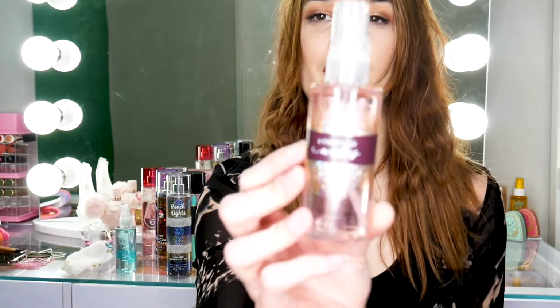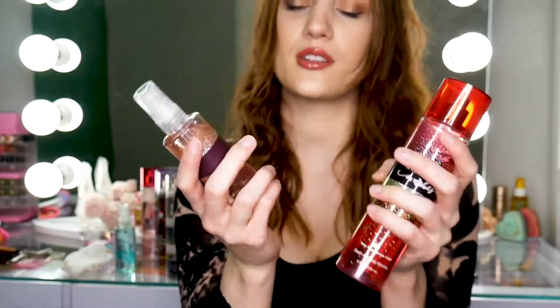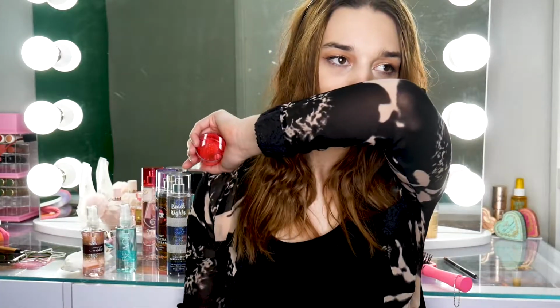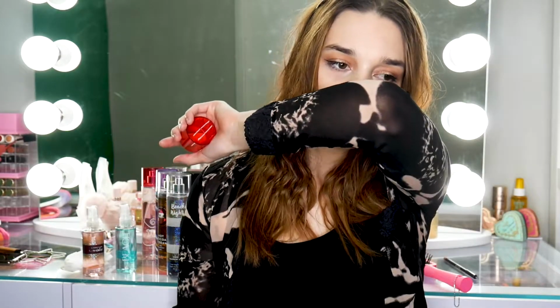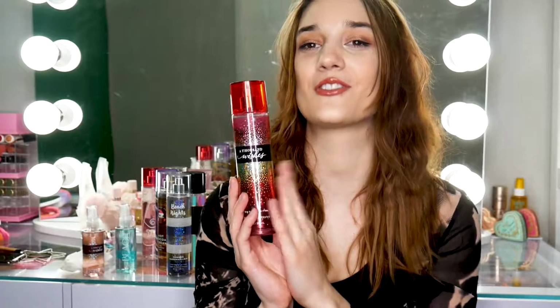I have a mini of 1,000 Wishes, and I also have the big bottle of 1,000 Wishes. 1,000 Wishes is just a staple. It's one of the first fragrances that I ever fell in love with. It smells really good. This is one of those that I would always wear when I wanted to go out because it smells like a perfume. I mean, everyone's probably smelled 1,000 Wishes, so there's not much to say about it, but it's such a good one. It's a classy scent. It's very feminine and girly, but not young, like a woman wears this, you know what I mean? It's just a really nice fragrance.